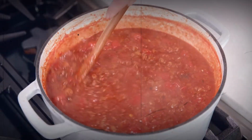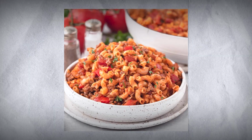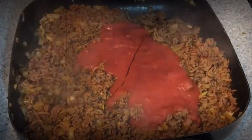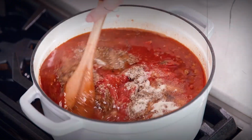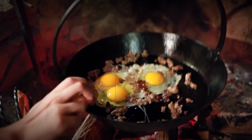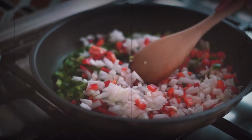Picture a skillet where ground beef sizzles with onions and garlic, slowly releasing its rich aroma. To this, canned tomatoes or tomato sauce join the party, bubbling gently as the mixture simmers with a touch of paprika, salt, and pepper. Then elbow macaroni is stirred in, cooking right in the sauce until tender, absorbing all those savory, tangy flavors. This goulash wasn't fancy.